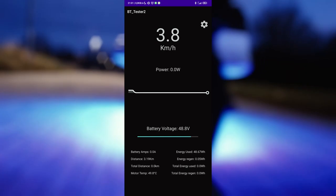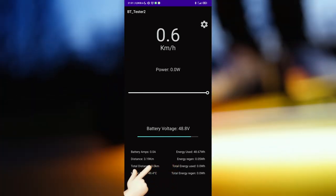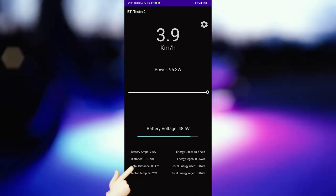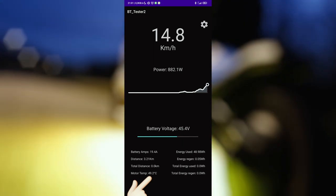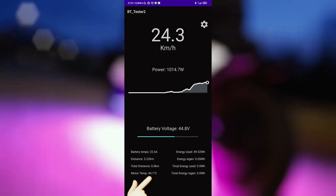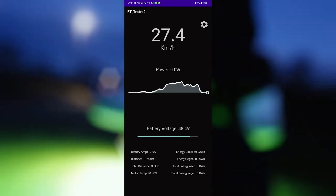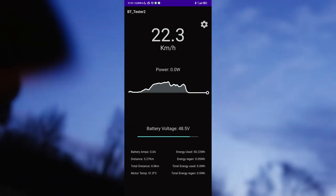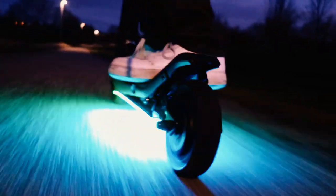What's also really useful are the stats down here. There are things like, for example, distance ridden or the energy you've used. But what I always like to keep an eye on is the motor temperature. Because especially on hills, you will be able to run the motor super hot, so that the VESC motor controller has to thermal throttle, where it basically decreases the current when the motor gets too hot. Here you can see the temperature in real time, really useful.